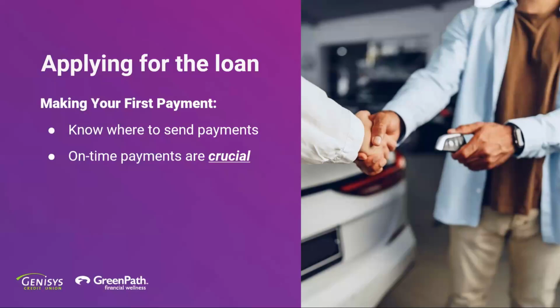You've signed the loan and have driven away with your new car. How exciting! Typically, after that first month, or whenever outlined in your loan agreement, it's time for that first payment to be made. Make sure that you send your payments to the correct place by the due date. Some financial institutions allow you to make payments online or set up auto pay for convenience. Utilize whichever payment method is easiest for you.